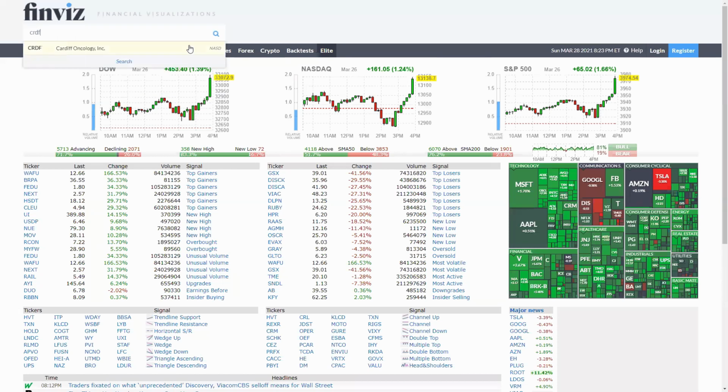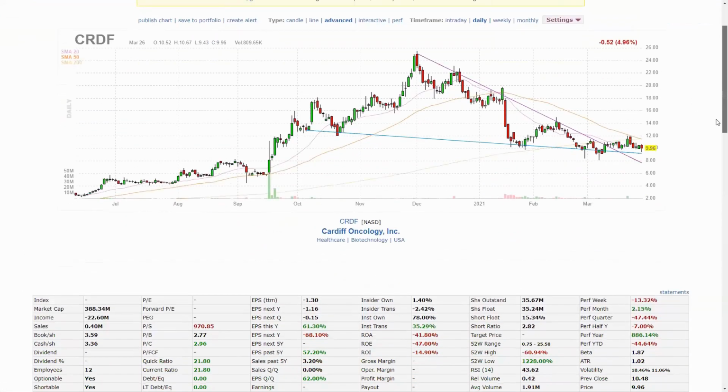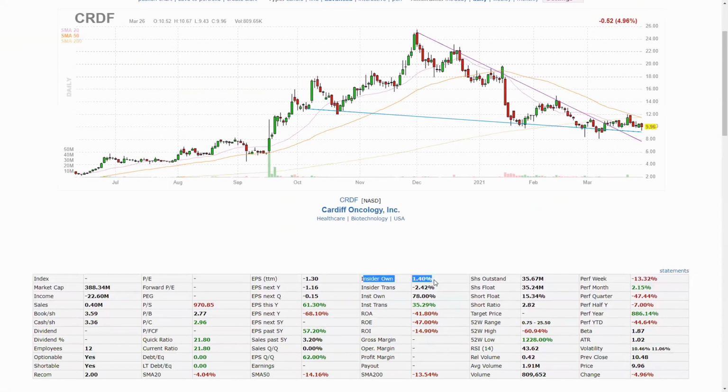So let's just type in the ticker CRDF, which is a swing I'm thinking of adding in the very near future, and look for this number right here. Typically, I want to look for insider ownership above 1%, above 2%, above 10%, and above 20%. As you can see, this one has insider ownership sitting above 1%.